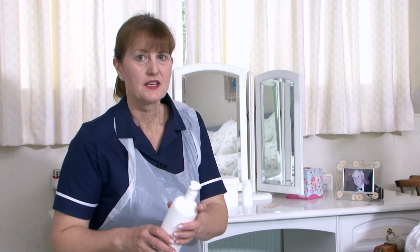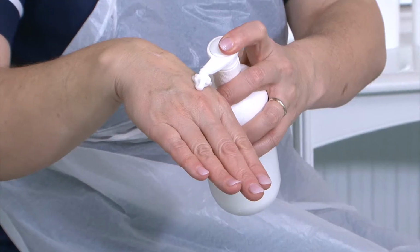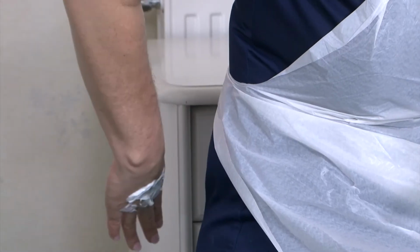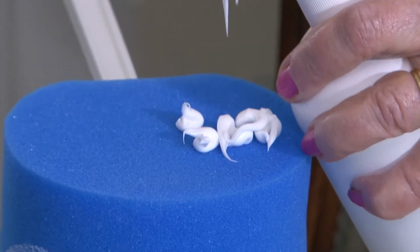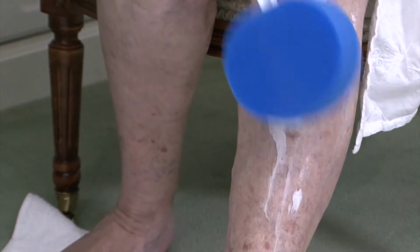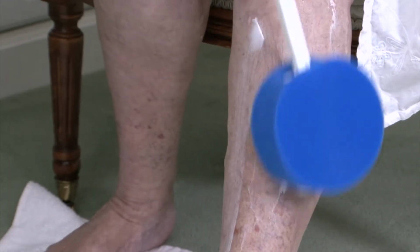Care workers can help people who wish to be independent by helping them to apply the emollient to the back of the hand, which will give them a wider reach. Creams can also be applied with long handle sponges, useful for lower legs and backs. However, it's important to wash the sponge after each application, and this isn't suitable for ointments as it will be impossible to wash out the grease from the sponge.